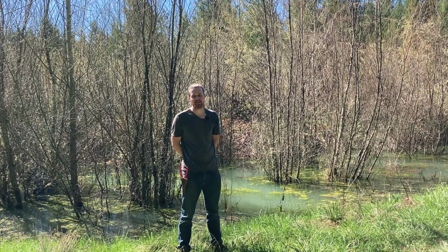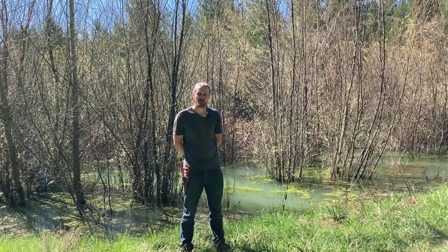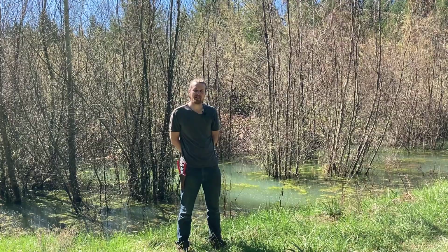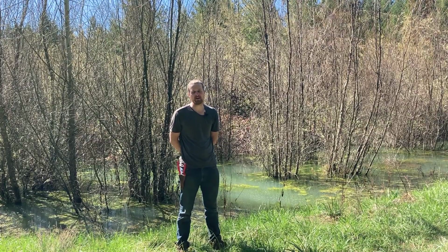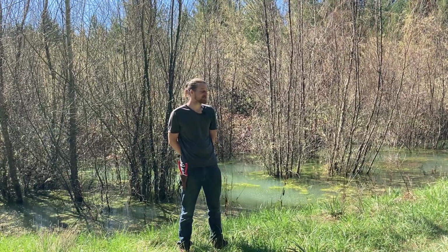I'm the land steward here at Lost Valley Educational Center, and we are applying for a grant to build a pond. So I'm going to talk a little bit about our existing pond on site and then about our plan for increasing the ponds here and what that's going to look like, and why we want to build these ponds.